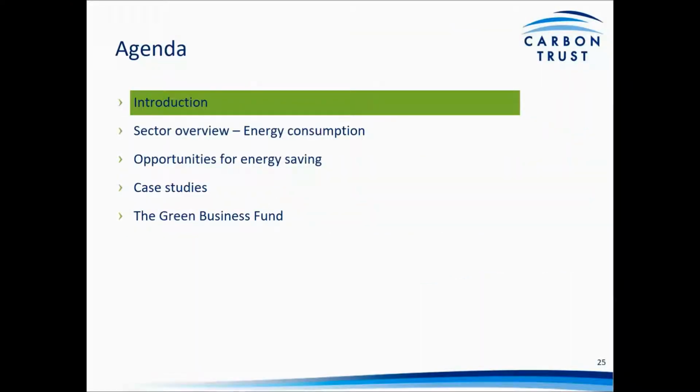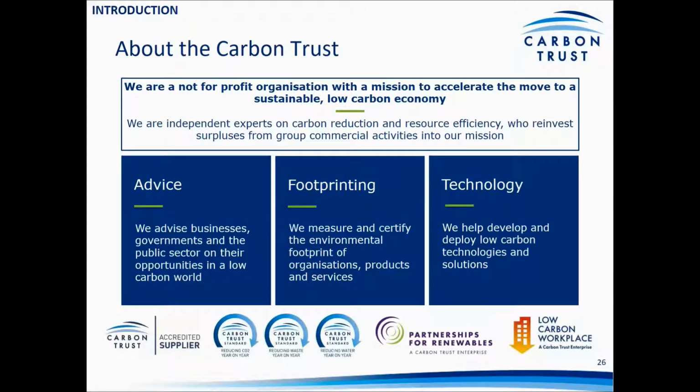And today I'll try to give you an overview of how to save some energy within the hospitality sector, and also I will present some case studies from the Green Business Fund. That is a scheme we've been running for 1.5 years now, and I'll give you some more detail of the scheme that can deliver some support to you.